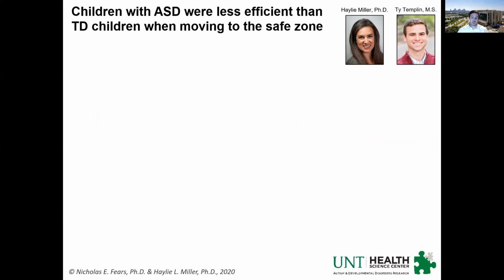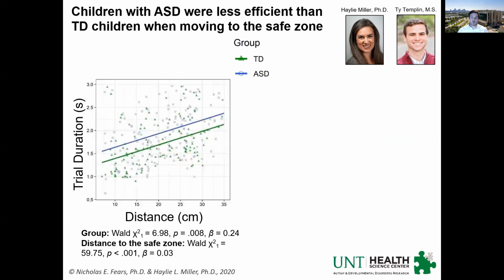Differences did begin to appear, however, when we examined the nature of movements children were making to complete the safe zone task. Children with ASD used more time to reach the safe zone than typically developing children, and this was consistent across distances to the safe zone. So we see children with ASD at an elevated trial duration on the blue line compared to typically developing children in the green line.